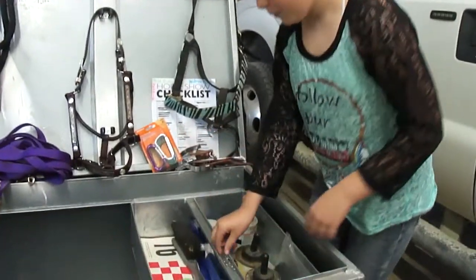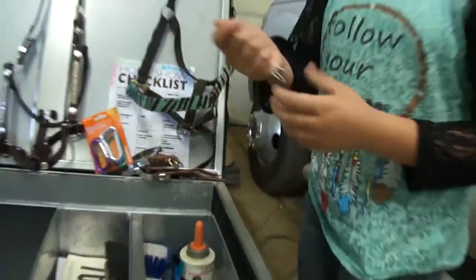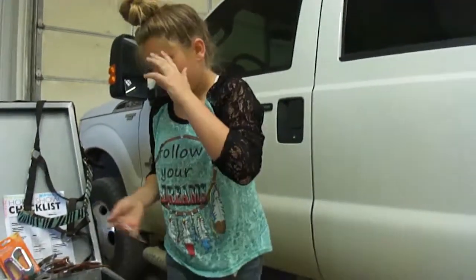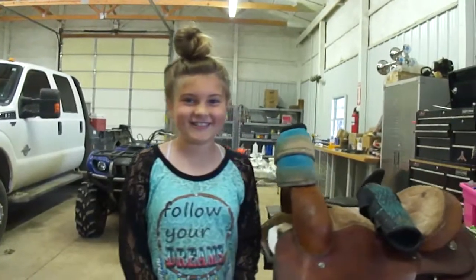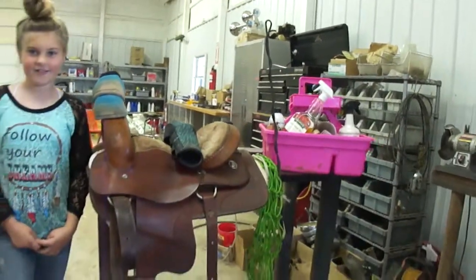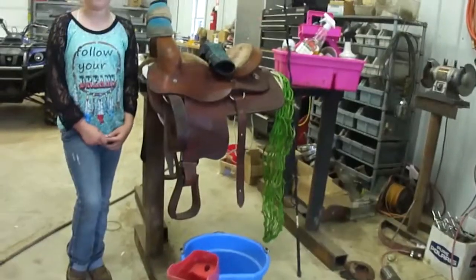And you would also need some safety pins for your show shirt, and sometimes your chaps are going to be too big and you might need to pin those up. But yeah, that's some things that I would use to be more secure for the show. Now Emma will be showing us some other things, for your horse and you, that you will be needing to take to the show.